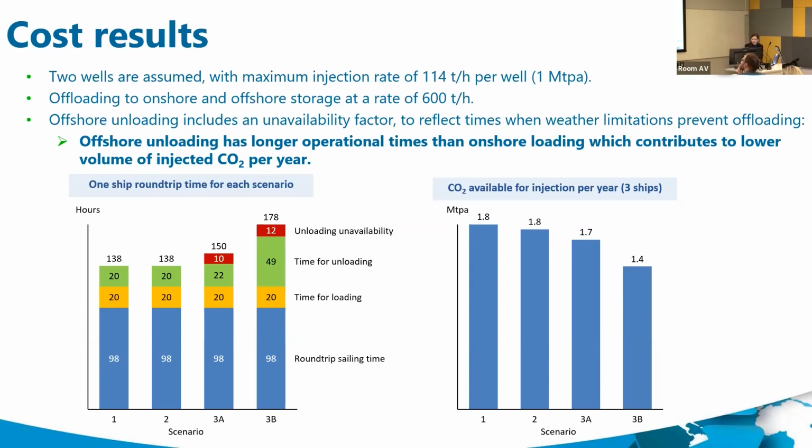And so you see that this means that the scenarios will deliver different injection volumes per year, assuming 3 ships are used. So the first 2 scenarios are able to deliver 1.8 million tons per year. Scenario 3A, 1.7 million tons per year, and scenario 3B, only 1.4 million tons per year.